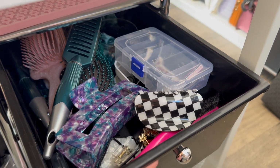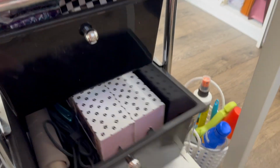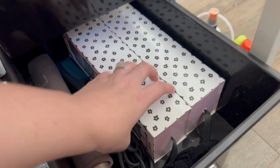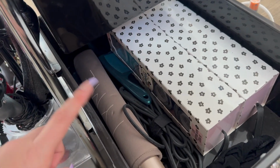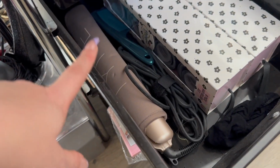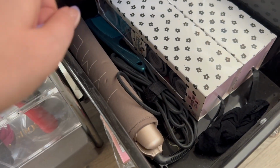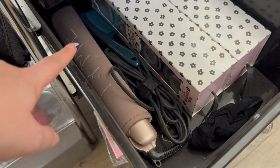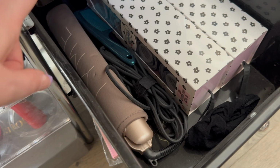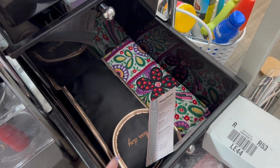First drawer, hair brushes, hair supplies. Second drawer, same thing. I have like giant rollers in these. I've got my time iron. This was so expensive when I got this for Christmas. I did classes with the lady for probably like a month to figure out how to work this. I have never been able to get this to work.